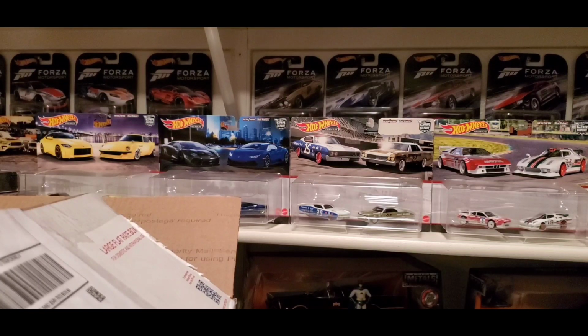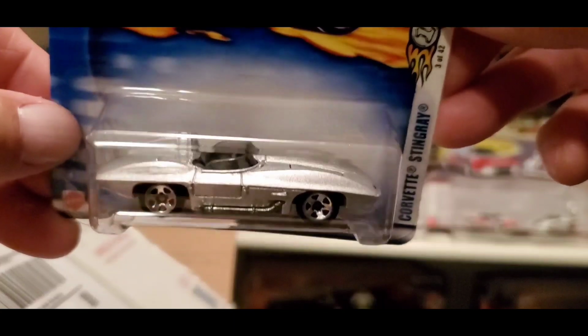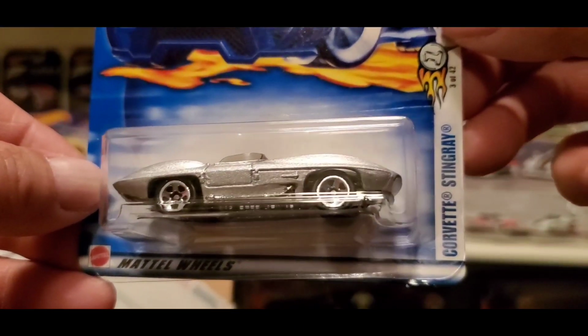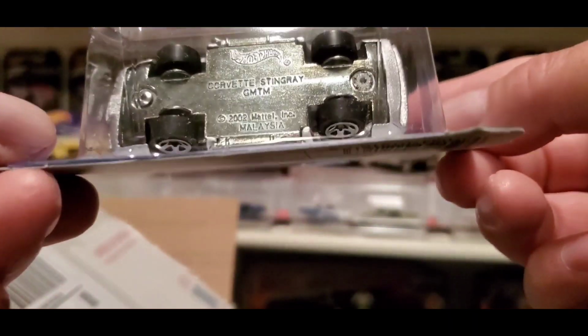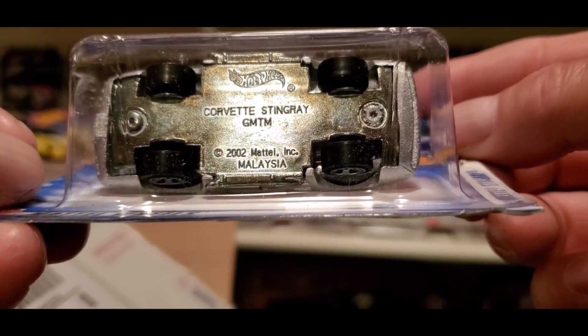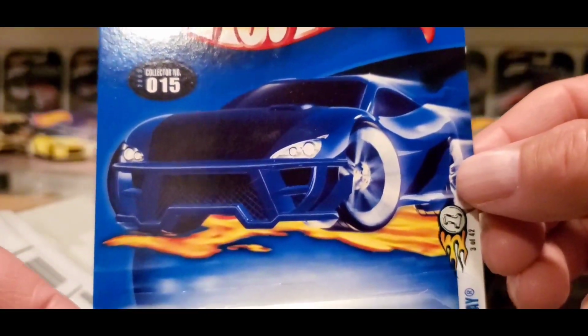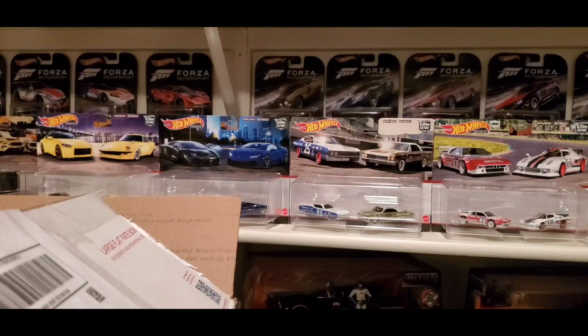Well, here's another one. We have 3 of 12, the Corvette Stingray, in this nice silver, super clean, just one color, black interior, the Corvette Stingray. This one has a metal base as well. And you can see it says 2002, was produced, released in 2003, 3 of 12. This is collector number 15.